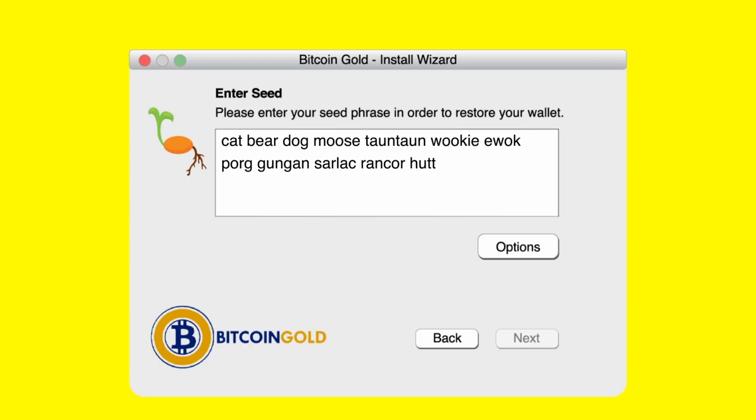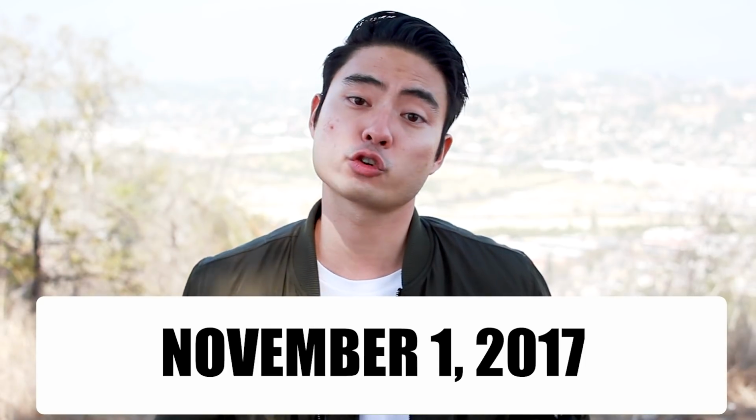If you currently have Bitcoin in Coinbase, you'll need to send it to a different wallet like Electrum, where you can get your private keys or 12-word seed out. You can also send your Bitcoin to Jaxx, Exodus, or Mycelium. If you currently have your Bitcoin at an exchange, you'll need to do some research to see if your exchange will support the Bitcoin Gold fork. Just a heads up, Bitcoin Gold won't be available to trade until November 1st, 2017.